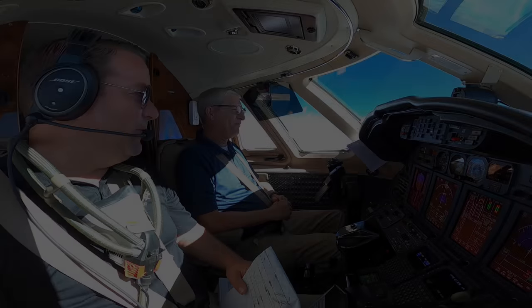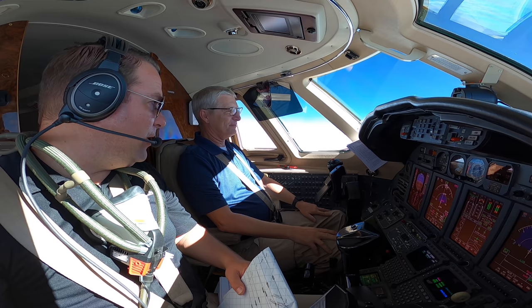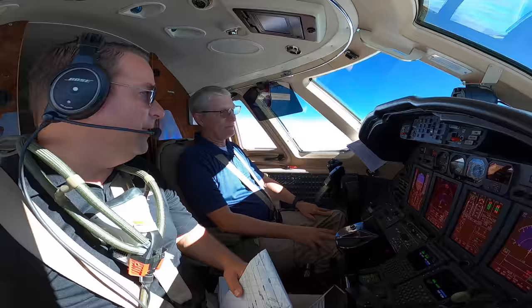Yeah, crossing the ocean like this really puts into perspective how vast the Pacific Ocean really is. I mean, it is just water and water and water for hours after hour after hour.